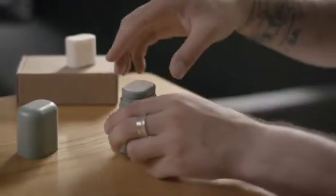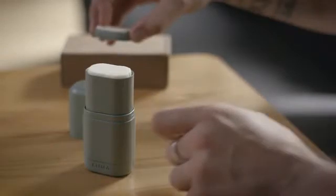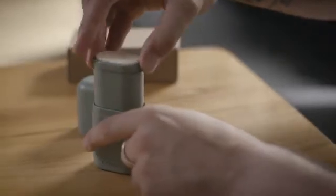Thanks to our patent-pending mechanism, your leftover stays within the clip and you can simply put it back on top of your new pod when you refill for an optimal use of the deodorant. Take it with you anywhere. Take special care of your body and your health.